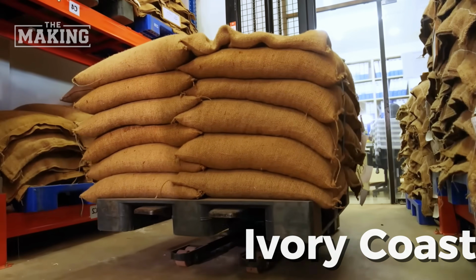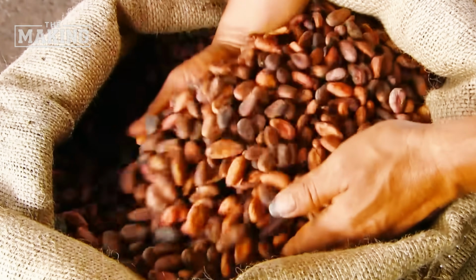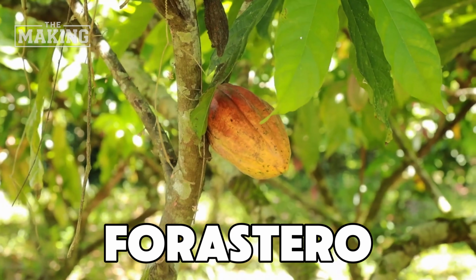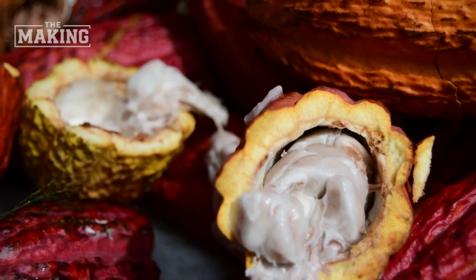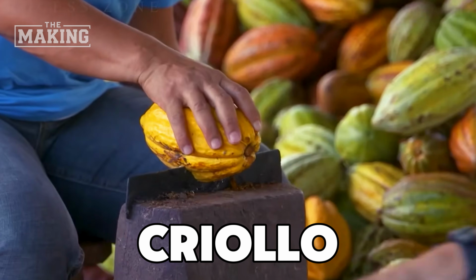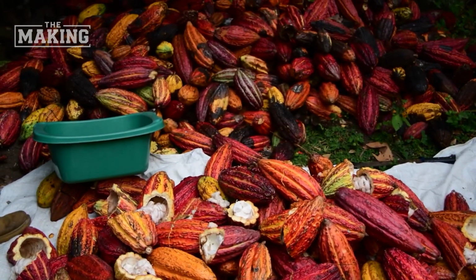roast. The beans arrive in burlap sacks from the Ivory Coast, and they smell nothing like chocolate. Raw cacao is sharp, almost vinegary, with no hint of sweetness. These are Forastero beans, the workhorse of the chocolate world, chosen for bold flavor and reliable yield. Some makers prefer the gentle Criollo bean, but Criollo trees produce 1/10 as much and cost 3 times more. Fine for a boutique, not for a factory filling trucks.